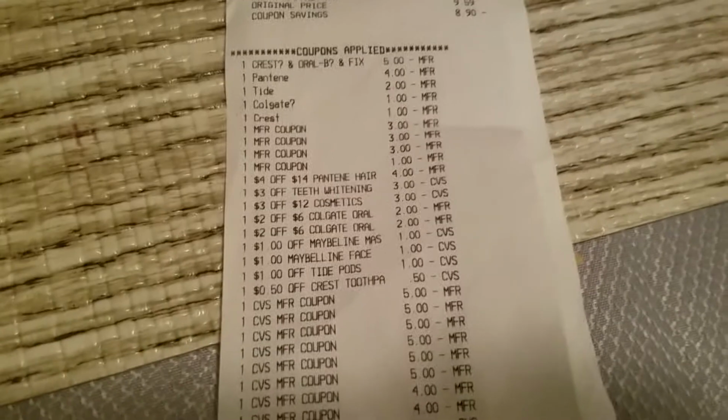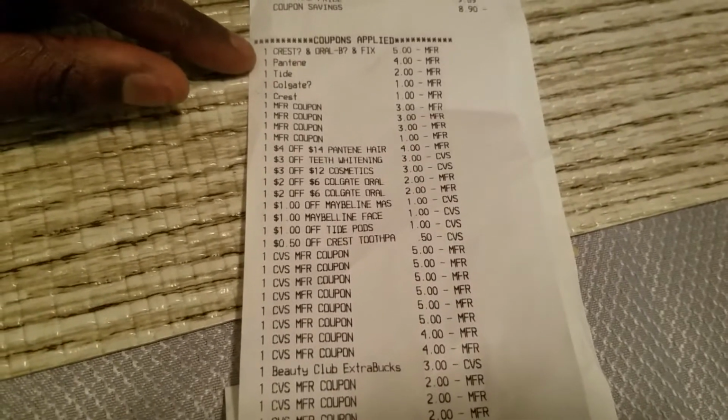Now, this is where the weird, creepy thing comes into play, because I couldn't quite understand once we got down to it. So, it looked like some things came off twice. So we have the Crest. That 5 off came off with this Crest. I don't know if it's because it was the 3D white that kind of tricks the system a little bit, because it says 3D, and then you have like the 3D strips, and you have all these different things that are whitening. So I'm thinking that's why the 5 was able to apply to this.